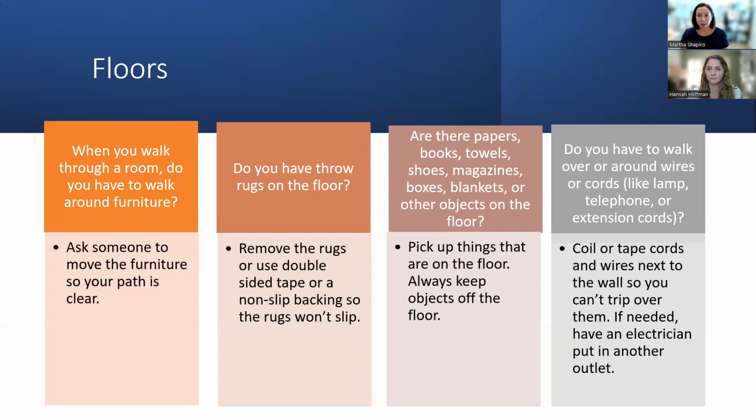So they weren't aware of it because they were so used to their home, but that coffee table was really in the way. So try to look at things with fresh eyes or have somebody else do a walkthrough for you. Throw rugs can be a real trip hazard. Make sure that they're really secured down so that you can't catch your foot on it and trip.